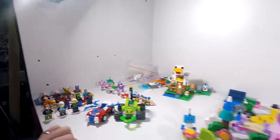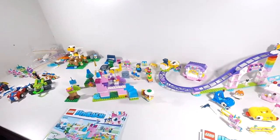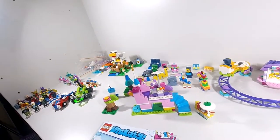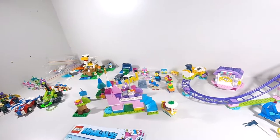So yeah, that is what I picked up today for $20. Pretty awesome build.